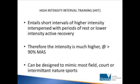But basically, it entails short intervals of higher intensity interspersed with either active or passive recovery. If you're using MAS as your intensity measure, your intensity ranges can start down at 60% all the way up to about 130%, and the actual sessions can be designed to replicate the demands of the sport.